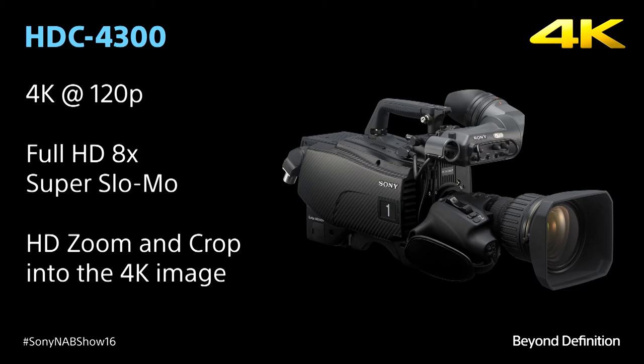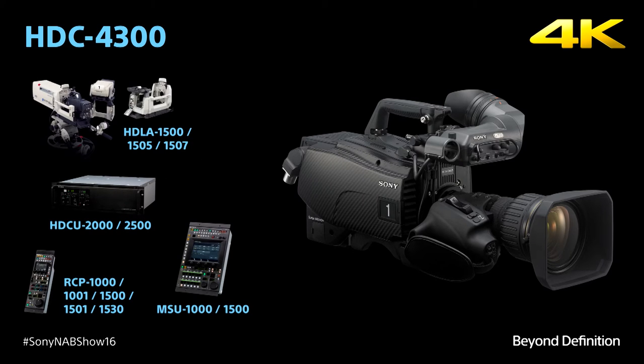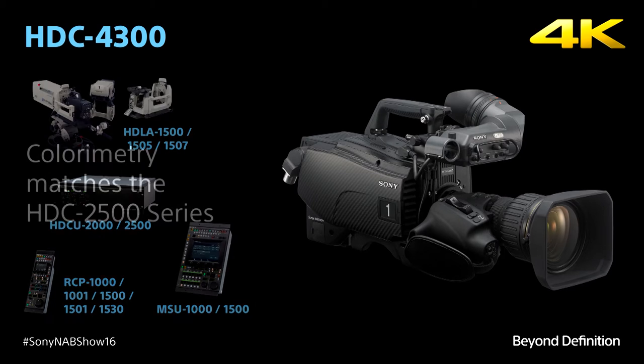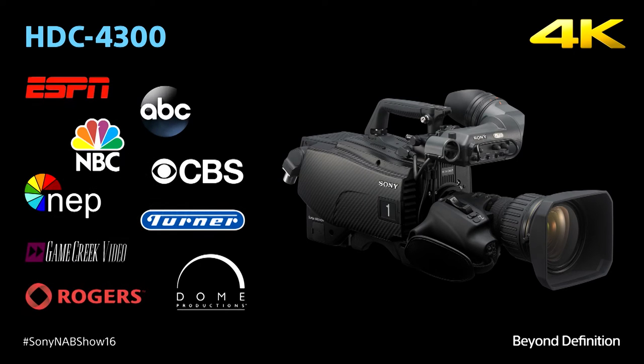Yet for all these advances, the HDC 4300 retains complete compatibility with existing 2/3-inch lenses, giving you the same choice of lenses, the same angles of view, and the same zoom ratios that sports productions have come to depend on. In addition, the camera works with Sony's existing large lens adapters, camera control units, master setup units, and remote control panels. As you'd expect, the camera delivers spot-on colorimetry matching with our HDC 2500 series cameras. No wonder the HDC 4300 found immediate and widespread acceptance with just about every big name in sports broadcasting.